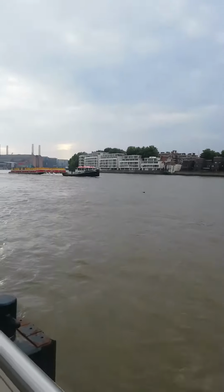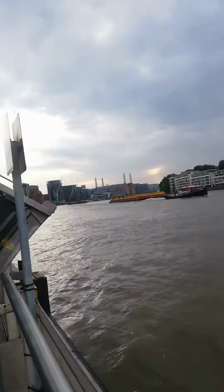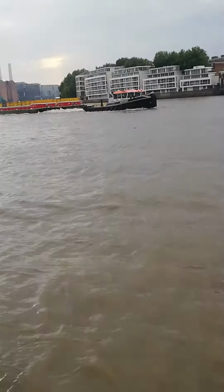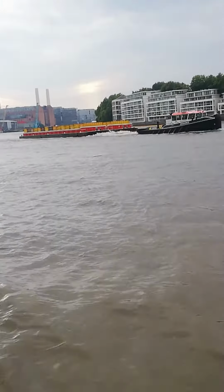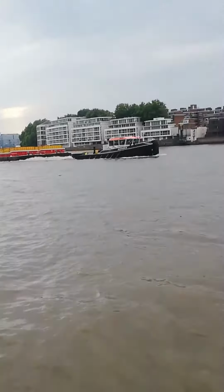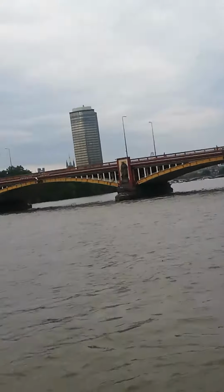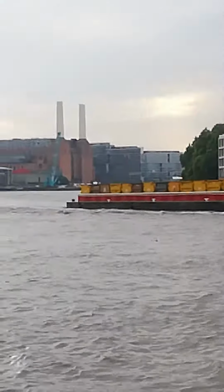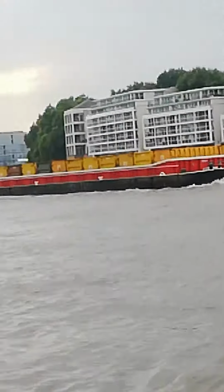Hello friends, you can see these resources, there is some maintenance work on the bridges also going on. There are a lot of things like these small boats carrying tons of containers, and there is material inside, and they're providing it and building, reconstruction near the Thames River. And you can see there is internal transportation through the rivers, like this big river.